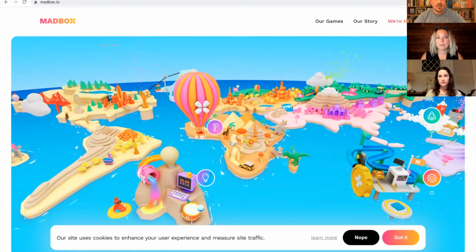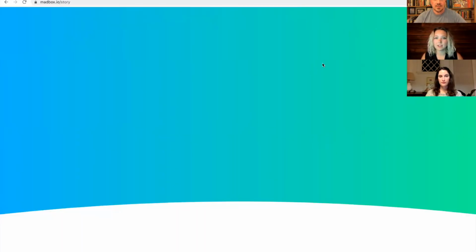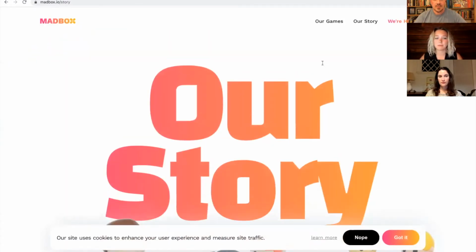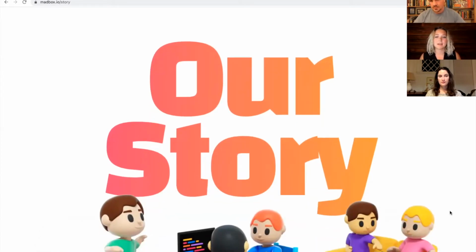I'm going to jump to another page on this site just to see if we get a different vibe with the colors not animated. Oh, we've got more animation. Okay, so we're seeing a pink to orange. It matches their logo. Yeah, absolutely. What do you guys think? I'm assuming this is a kids game or something aimed at parents and kids. What do we think the pink to orange color psychology is trying to communicate to parents?